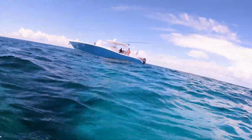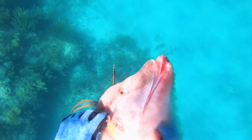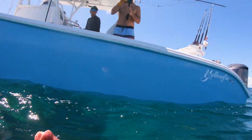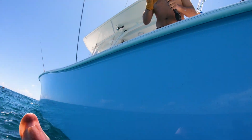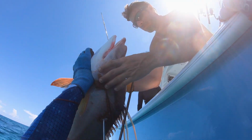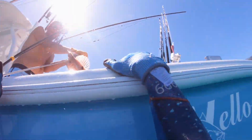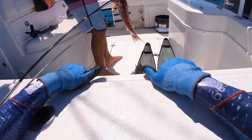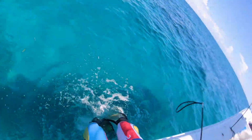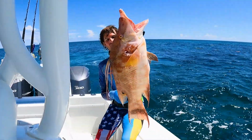Woo-hoo! I got my fish. I'll get him out in the boat. I'll just pass him up to you, actually. Be careful, you got him? There's 2 spears. Yeah, I'm clear. Beautiful. That is the one we wanted.